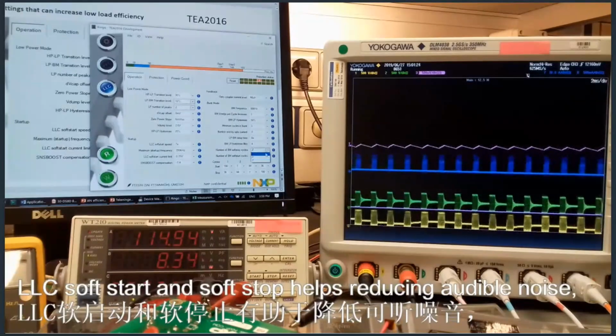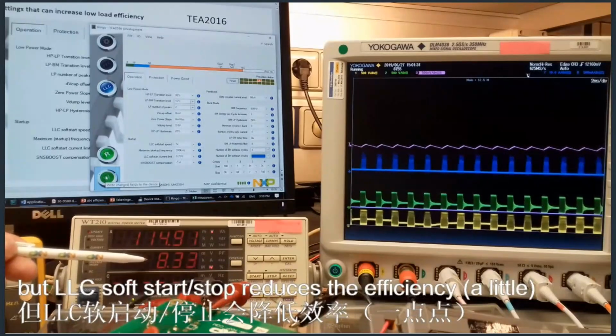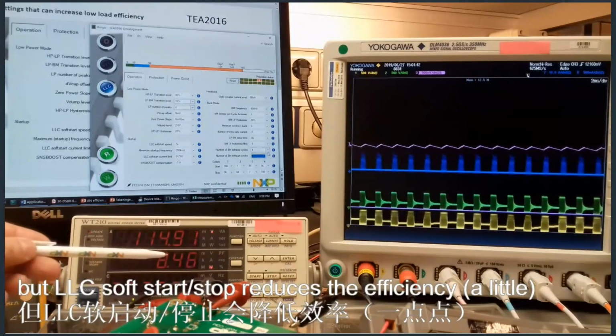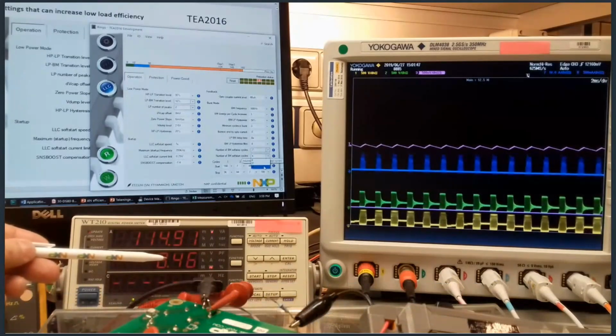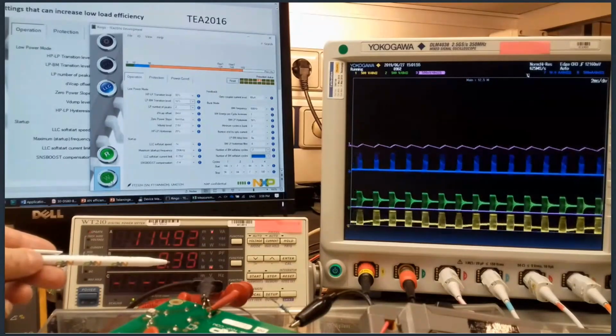But when I activate it, and for example put it on 4 cycles for the start and the stop, you can see that the efficiency becomes less. So it increases a few 200 milliwatt. Okay, now it's put on 4, so if you take 2 cycles, the effect on audible noise is also quite good, in fact maybe equally good. And then you see it becomes a little bit better again. Okay, switching it off, of course, gives the best result.